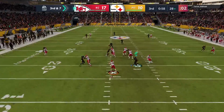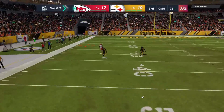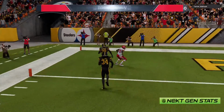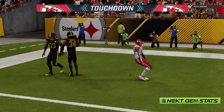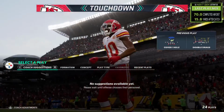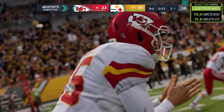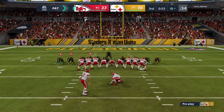Shotgun snap to Mahomes. And going deep for Hill. That's caught inside the 20. And all the way in for a Kansas City touchdown. Tyreek Hill, his second touchdown of the afternoon. And the Chiefs add on to their lead.